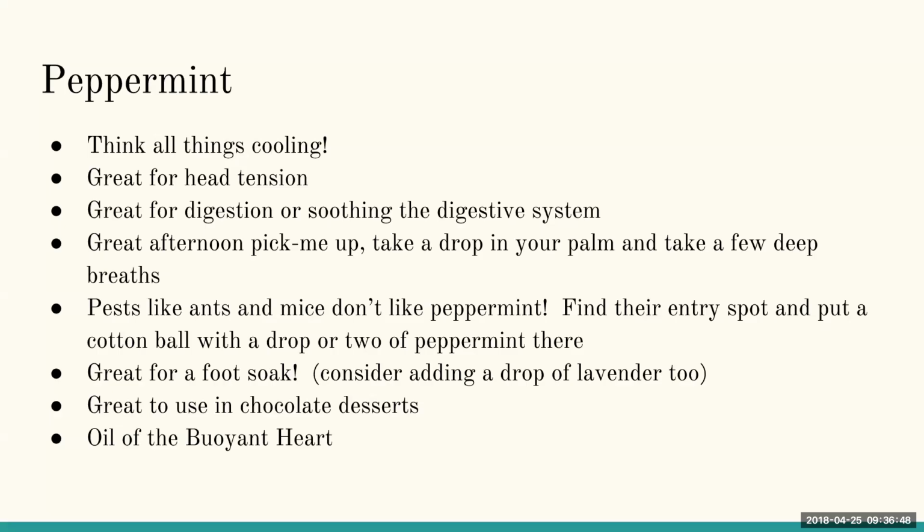So some fun things about peppermint, all things cooling. If you're feeling overheated, whether internally or externally, you can take a drop of peppermint oil in your water. It's a great addition to tea or replacement for tea. You can use it for your head or neck, like I said, for head tension. If you have any tummy troubles, just drop a drop. You might want to use a little fractionated coconut oil if it feels a little tingly for you. You can rub it right on your stomach, or internally is great for digestion. Or rub it on the bottoms of your feet.